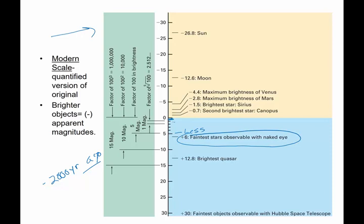The challenge is, when astronomers did this, they found that some stars were actually brighter than 0. So what did they do? They put negative numbers on the brightest objects. So if you go to Sirius, Sirius is in the Big Dog constellation, Canis Major, and it is the brightest star in the night sky. It has an apparent magnitude of negative 1.5. Our moon has an apparent magnitude of negative 12.5. And of course, the brightest thing in the day sky is the sun, with a magnitude of negative 26.8.